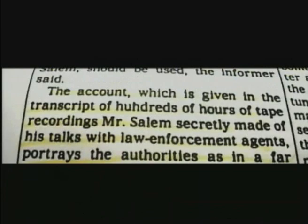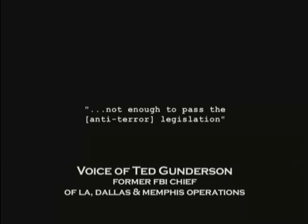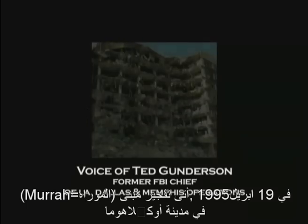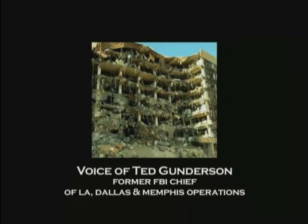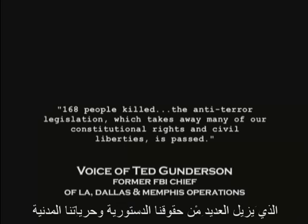They actually hired Ahmad Salam and paid him $1 million and gave him real explosives, a detonator, and told him to build a bomb and to give it to the foolish people that he was controlling to allow them to attack the World Trade Center complex. Unfortunately for them, there were only 6 people killed, not enough to pass the legislation. So what happened is 2 years later, April 19, 1995, down comes Oklahoma City Murrah building, 168 people killed. 1 year later, the anti-terrorism legislation that takes away many of our constitutional rights and civil liberties is passed.